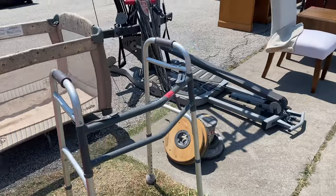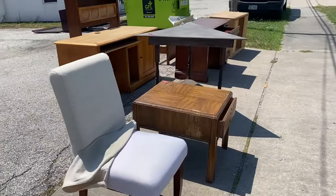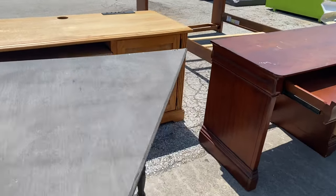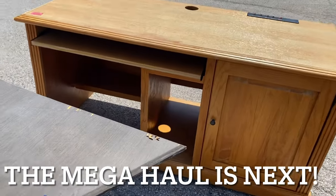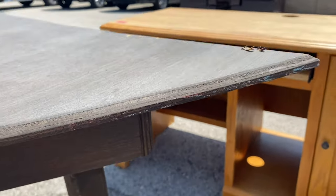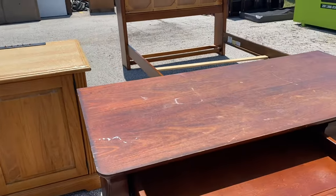It's only $10. Now here's this table that I've been looking at, but it's down to $5. It's a little big and it has some gapping right here. So we're gonna leave that this time.